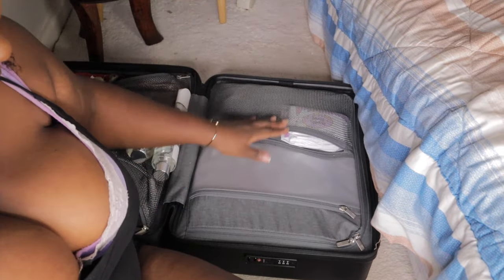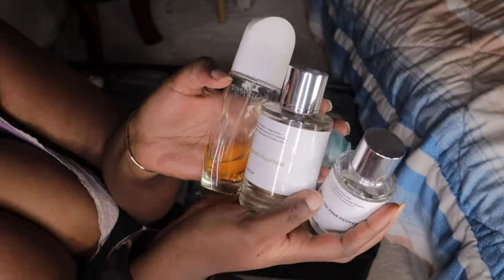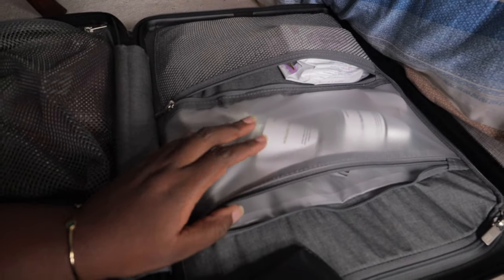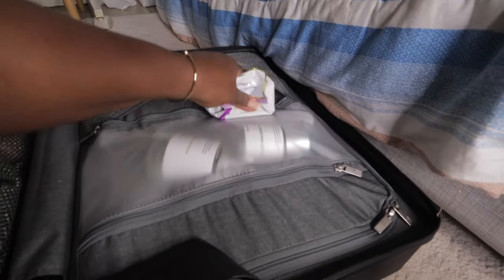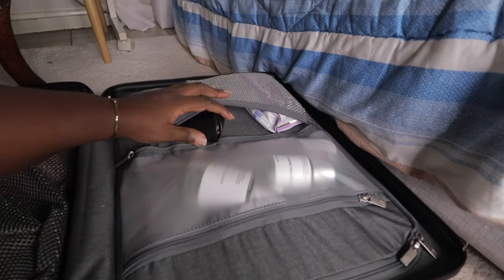The dividers when you zip up make a really nice compression. I love that I have this pocket that is plastic, so nothing will spill. That's where I put my liquids. Then you never know when you need this or someone else needs it. This is where I put my glasses.